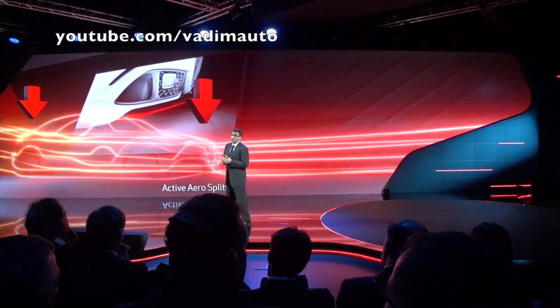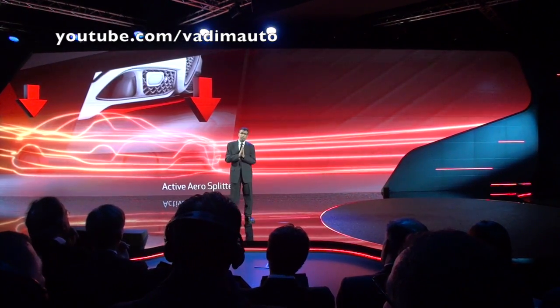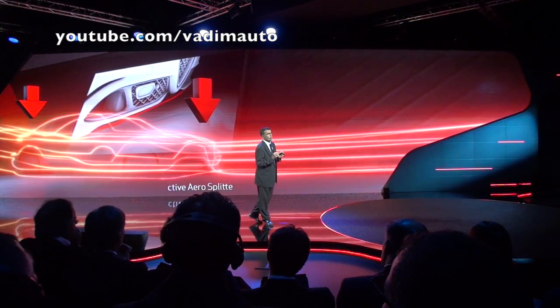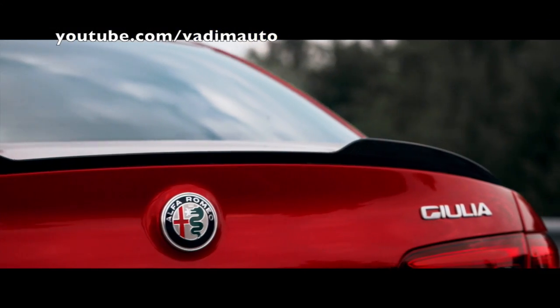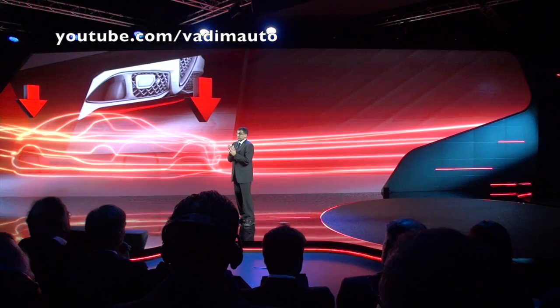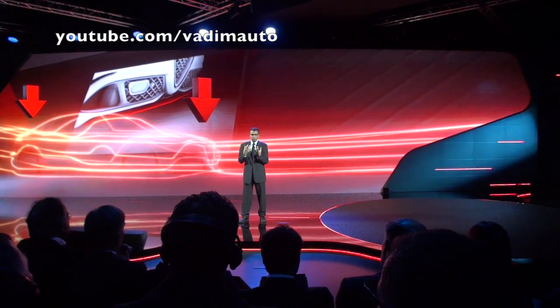But since we're never satisfied and wanted even more, we also developed a front aero splitter to have active downforce management, and the Active Aero Splitter increases performance and grip, making the car safe and easy to drive even at very high speeds.